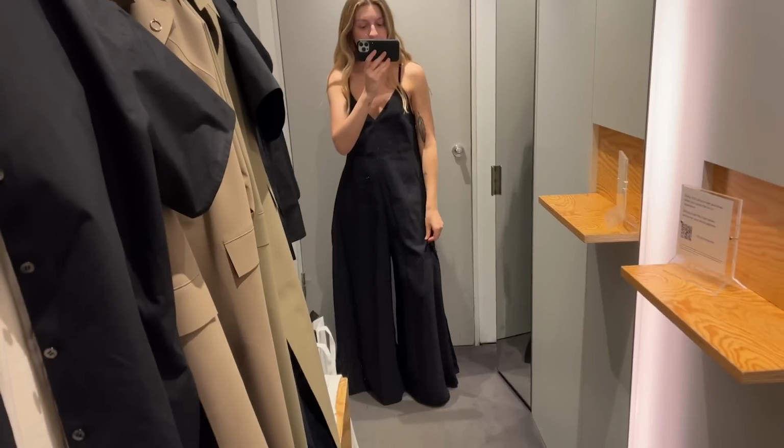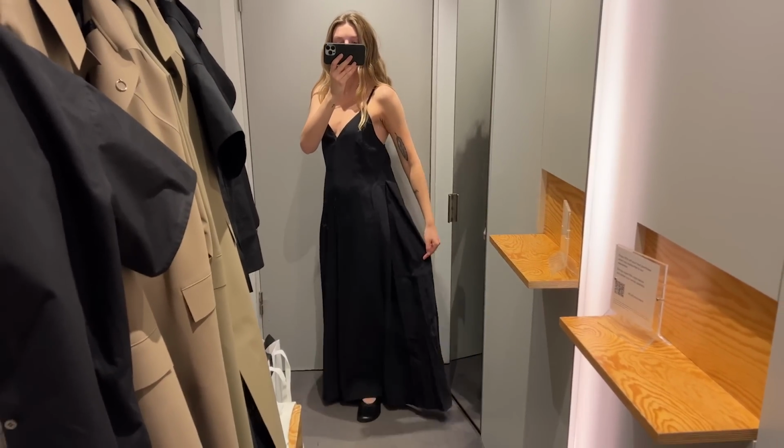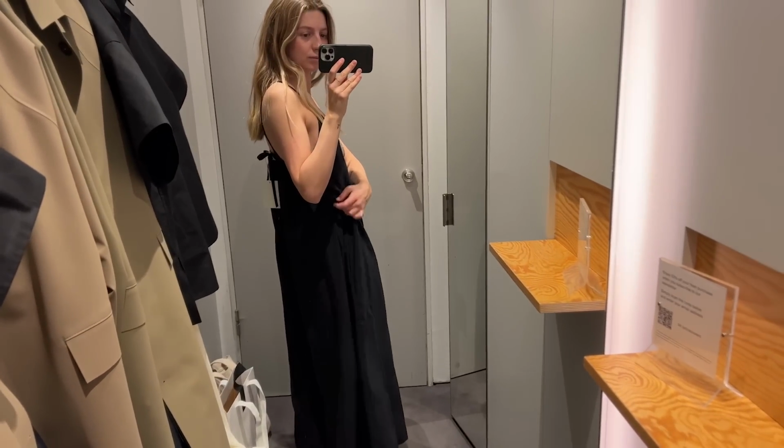Just gorgeous. I think this would be such a beautiful one for evening dos. Could also be worn to weddings. I think it comes in a couple of other colours, I believe. I definitely know there's a brown colour. This shape is just so good for summer.